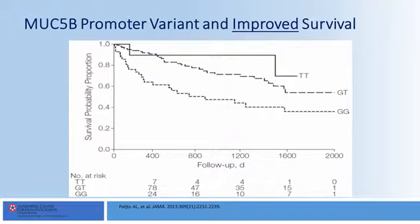And we certainly see that in people who are homozygous for the MUC5B minor allele, which is T, but the heterozygote, the GT genotype, much more prevalent, still has better outcomes than the GG genotype.